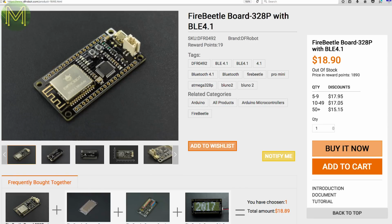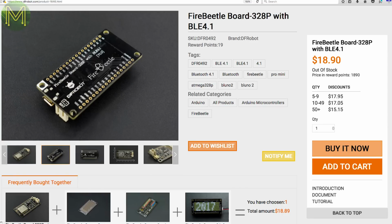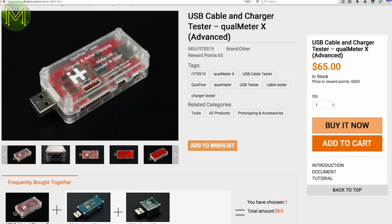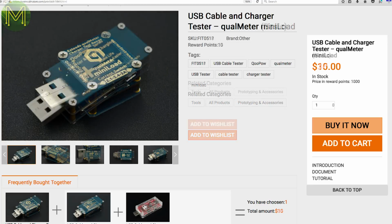Over at DF Robot there's the 328P Fire Beetle with onboard Bluetooth 4.1 module. It supports all the usual Fire Beetle add-ons and can draw only 70 microamps while in sleep mode. Back in Weekly Roundup number 34 we saw the Qual meter on Kickstarter. Well now DF Robot are selling all three models, the Advanced, Mini and also Basic.